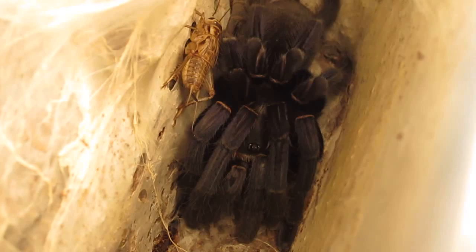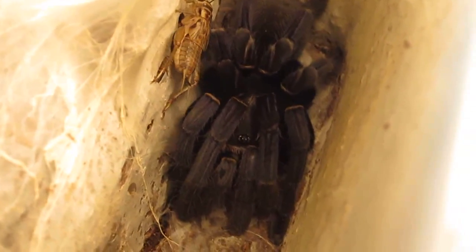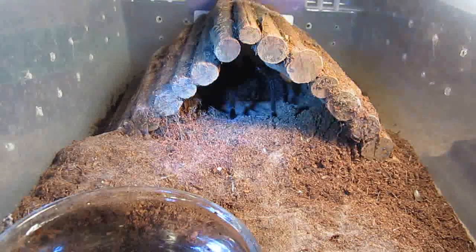Yeah, clearly not interested. Alright, we'll move on to the next one. This is my female Pamphobeteus lividum. Alright, one more T left. And last but not least, we have my Theraphosa stirmi.